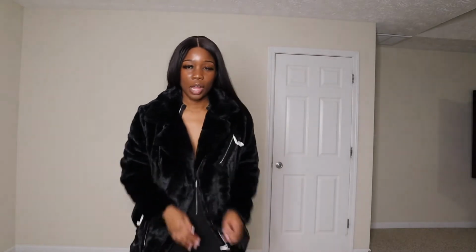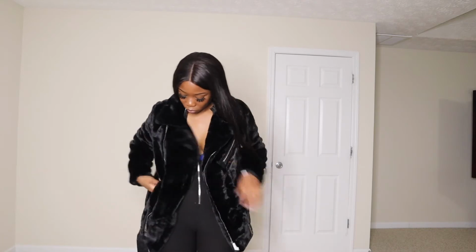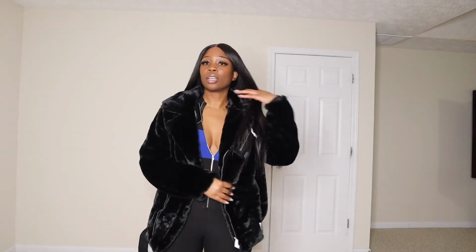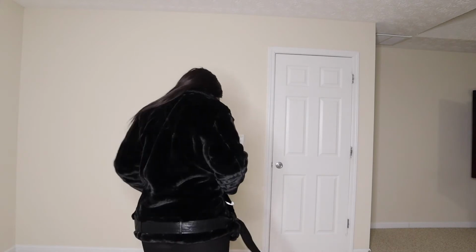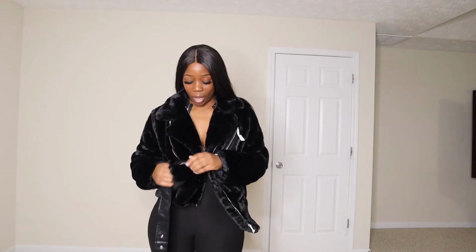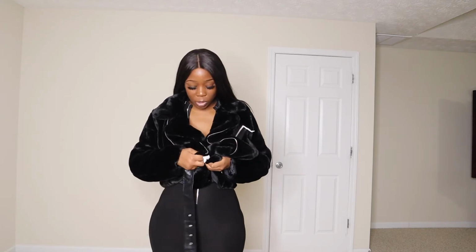But I don't even think y'all can see how soft this coat is. This coat is so soft. I'm so happy that it was this material and not leather as I thought it would be. This coat looks like you spent a lot of money on it when you really didn't. It is so soft and so nice. This is how the back looks. Let me see if I can zip it up. I'm just loving everything about this coat. Oh my God. I was so surprised yesterday.